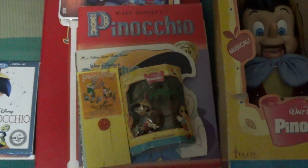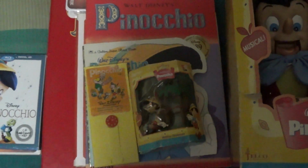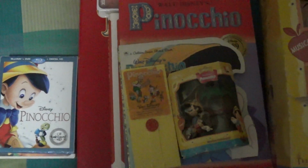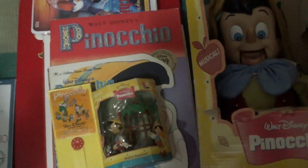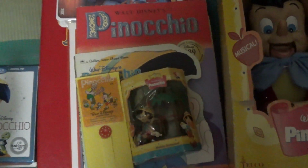Hello everybody. As you know, this year marks the 80th anniversary of Disney's Pinocchio. And I figured on my birthday that I'd show my entire Disney Pinocchio collection. And it's just going to be my Disney Pinocchio collection.